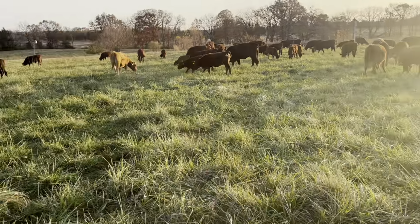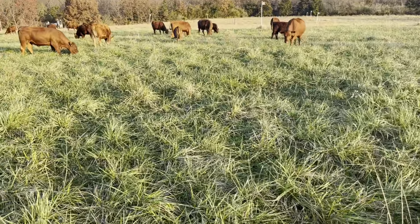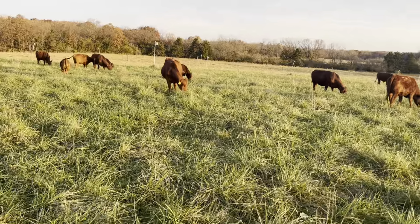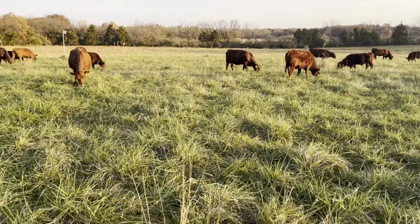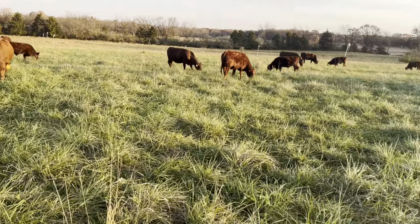These cows, most of them are in that 900 to 1,000-pound range. We graze all winter long. And there's days that we'll give them a little piece of this, and then we'll give them a little piece of hay. And we give them a little piece of this and a little piece of hay.